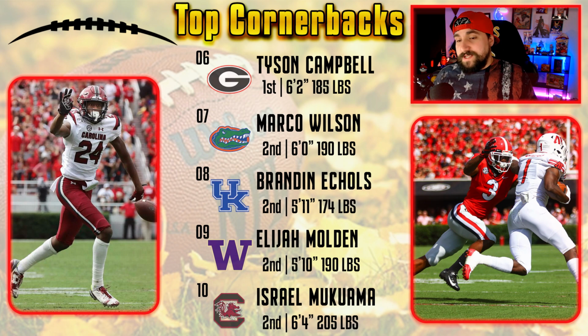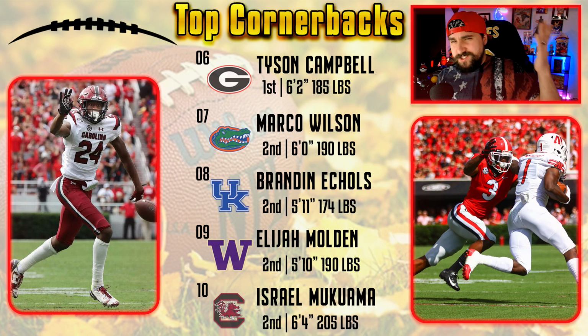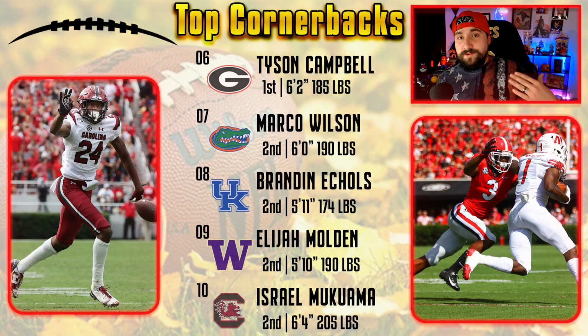And then Marco Wilson out of Florida, coming here, still being a second rounder. He's got very good tools. Some people question his speed or his quickness. For me, I don't think they're really question marks. I really like how he plays. He's got a very good understanding of the position, but he is overly physical, you could say. A lot of the way he plays is going to get called in the NFL. So that's my only worry with him.